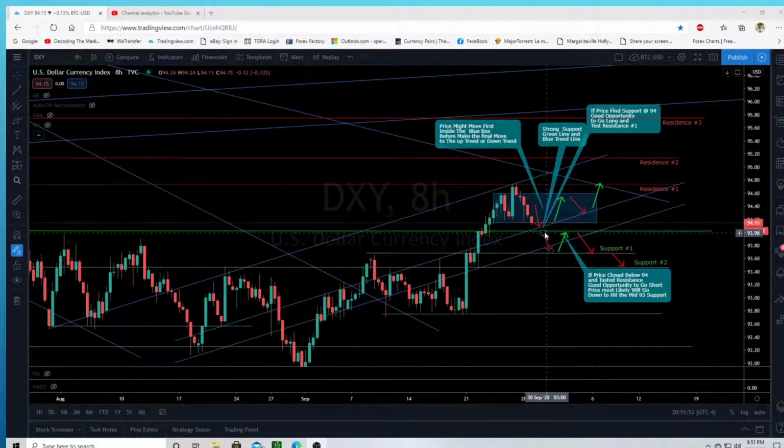long term. Let's see if the price finds support at 94, which is right here in this green line. 94 is going to be a good opportunity to go long and test resistance number 1. Obviously, I have resistance number 2 and resistance number 3, but let's get focused first on resistance number 1, because we have a trend line and a resistance price right here, which means it's also going to be a strong resistance price prior to going to the uptrend, or having a resistance and going to the downside. That is the first option that we have to go long.